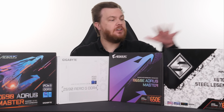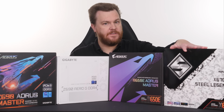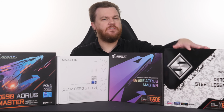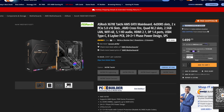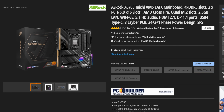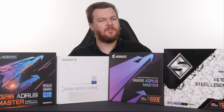Now, as far as AMD goes, you absolutely do not need an X670 board. The B650s are fine, but you do get some more features there. And again, Ryzen 5, Ryzen 7. But as you move up to the 7950X, I'd actually step up above the Steel Legend, to be completely honest, and maybe get the Tai Chi. It's a $500 board, which is outrageous. But if you've got $600 CPU money and you're buying a $1,600 video card, in for a penny, in for a pound. Overall, the deal is at the $250 price point.